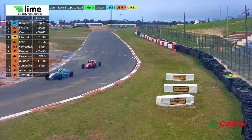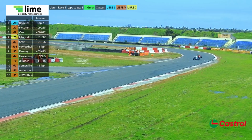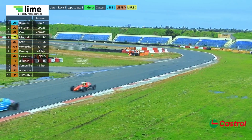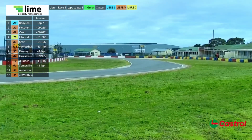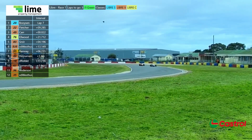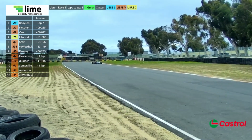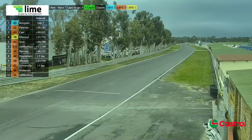And look, it's getting very close here. They're going to go nose to tail through Interceptor Corner and down into Sorrel Sweep once again. Then it's going to be the long back straight to see who has the better top end speed for turn 5. Yeah, so the top 3, of course, DJ Boyson leads away. That battle for the Formula V lead is the one to watch at the present moment.